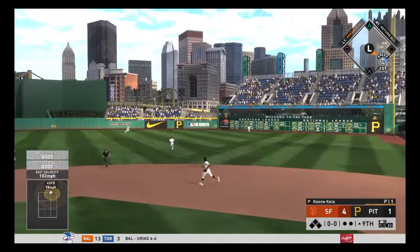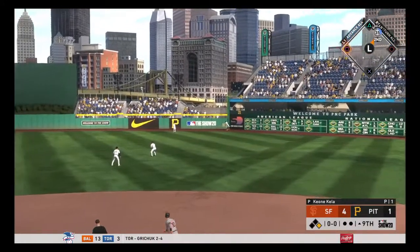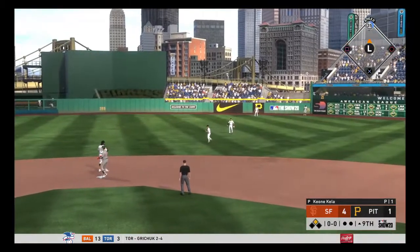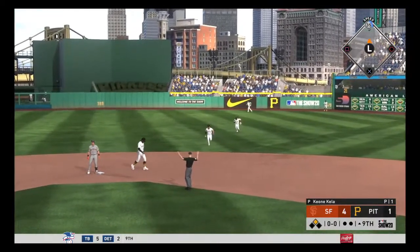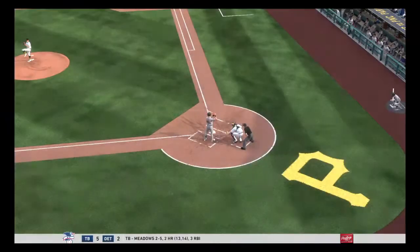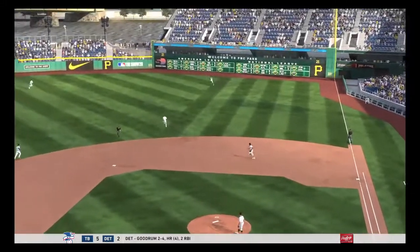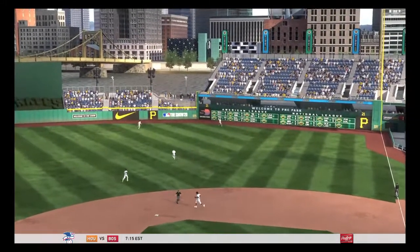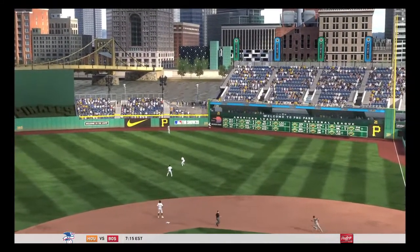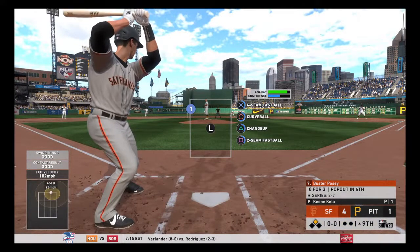Well hit the other way, and it's into the gap. Longoria will take the turn and head for second now. And he is into second base with a double, his third hit this afternoon. That was a pretty good fastball, and it almost got by him, but he's able to slap it in the gap in right center field. Because of the velocity off the bat, the outfielders couldn't cut it off in time and allowed him to cruise into second really easy.